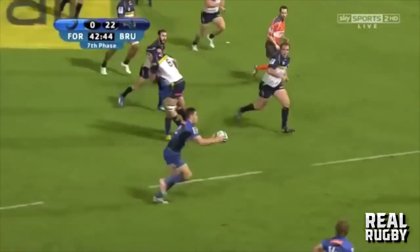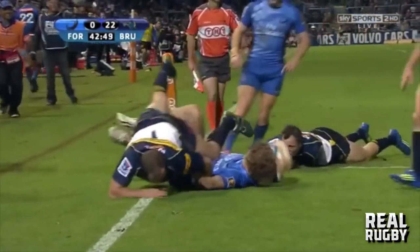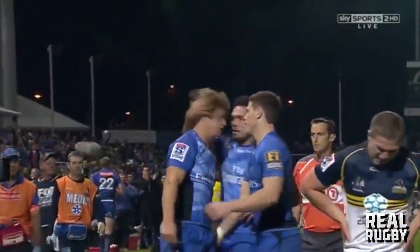Now Murphy. Sidey. Sidey out to Cummins. Cummins over. Try to the Western Force.